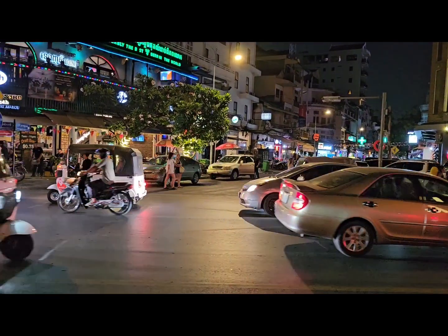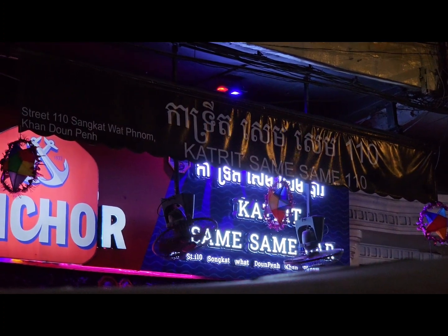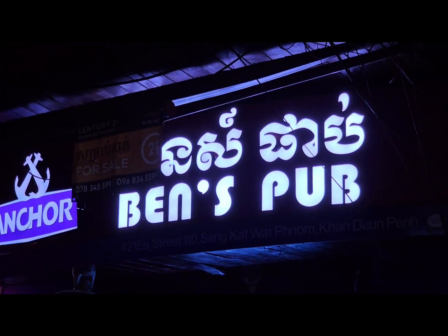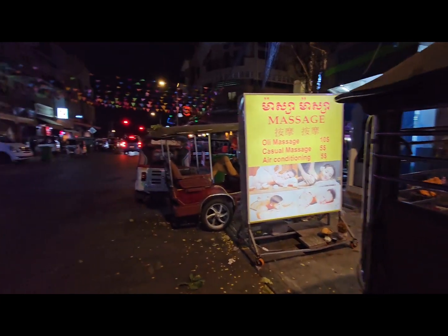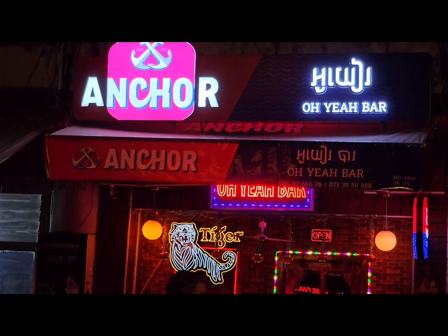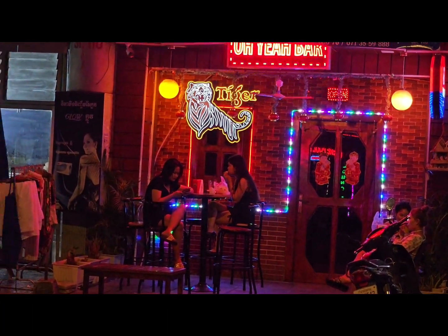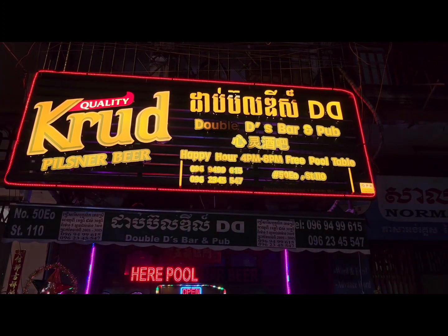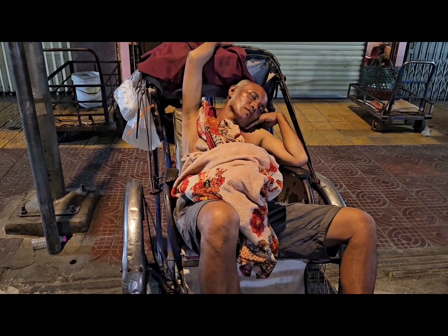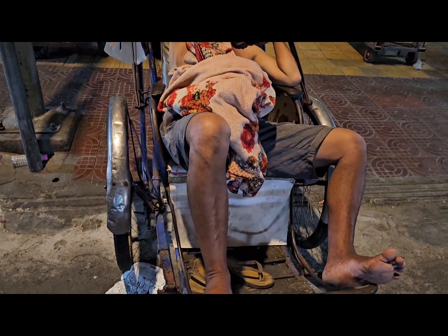Hotel and Street 110. Got some hostess bars on Street 110. And you've got Ben's Pub, which is a hostess bar. Got a $3 massage place. Got the O'Hare bar. The DJ's bar and hostess bar in Street 110. It's a hard life peddling tourists around on these all day long.